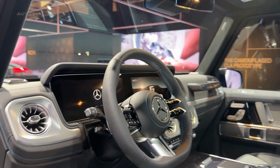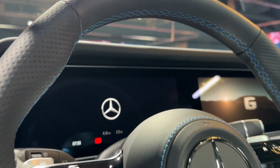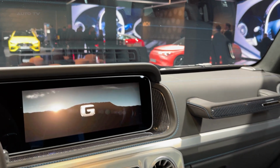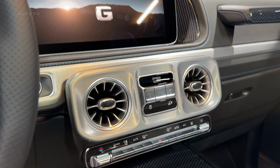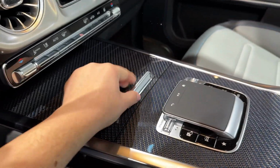New for 2025 is Mercedes' latest MBUX infotainment system, displayed on a 12.3-inch screen that looks like it's been perfectly integrated into that upright dash. The digital gauge cluster is equally impressive, and if you really want to spoil your passengers, you can add two 11.6-inch screens in the back.